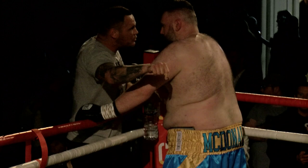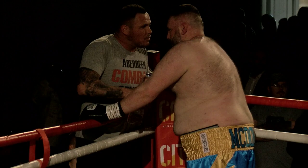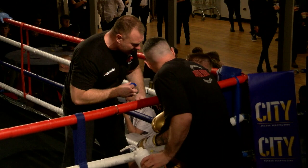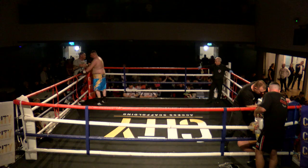David McDonald's getting some advice there, very animated. David from Aberdeen Combat Centre, Scott from Artur Boxing Gym. Both fighters getting advice from the corner. I think both corners will be fairly happy with what they're seeing.